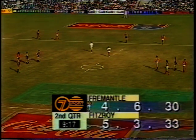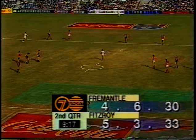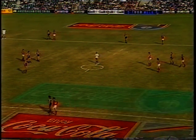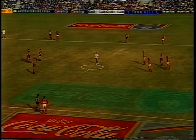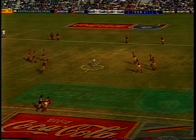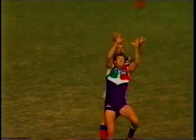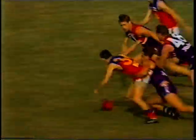Yeah, a few goals have come from free kicks in this game. Mann got one, McManus in this quarter. Back in the middle, and just a three-point game. Clean possession, Burton. Hand pass is going to bring Snow. There's Boyd, still reeling after giving away that free kick. Atkins, a standing start, good kick with penetration. Juggle mark by Madigan, not paid. Free kick now to Fitzroy.